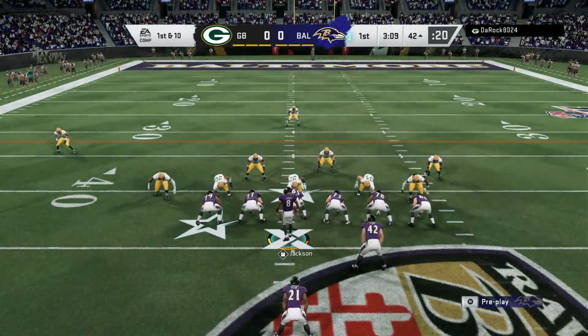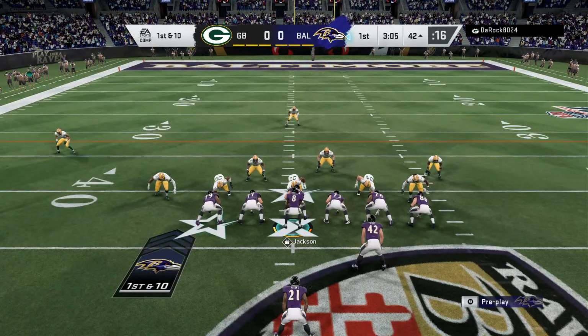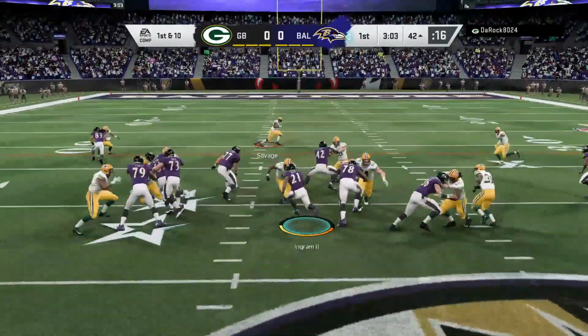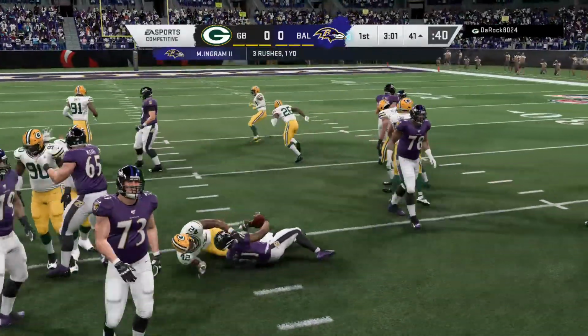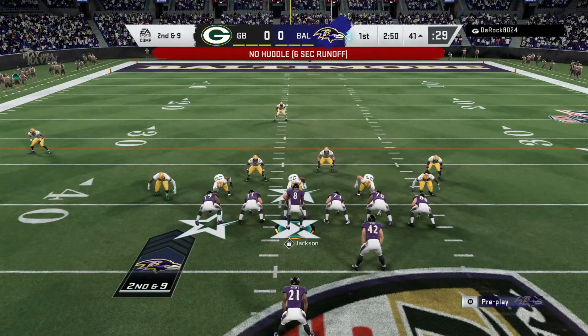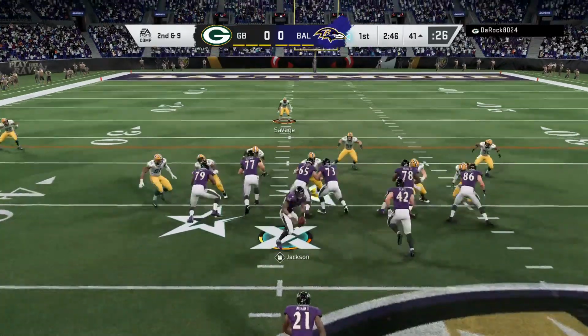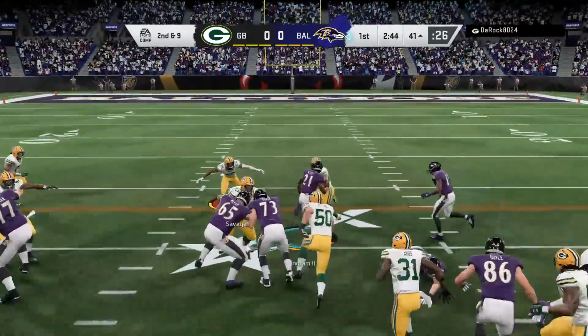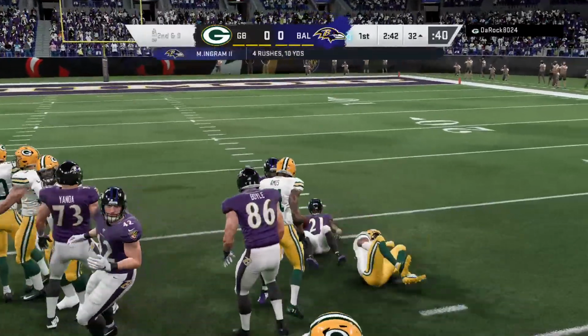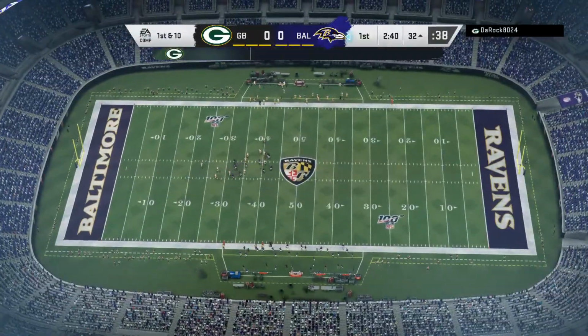So into Packer territory now. Here's 1st and 10 at the 42-yard line. A handoff. It's Mark Ingram. And very little there. He might have gotten a yard. Yeah, I think he got a yard to the 41. On second down, Ingram. And he gets it down to the 32. 9 yards to pick up there, and it's a 1st down.